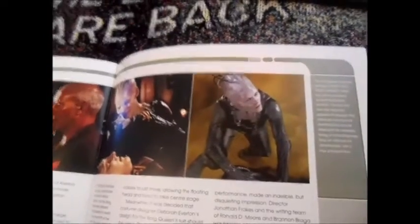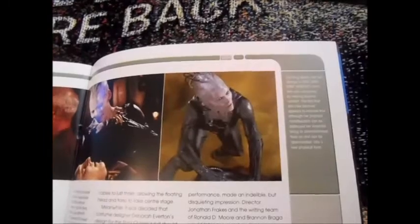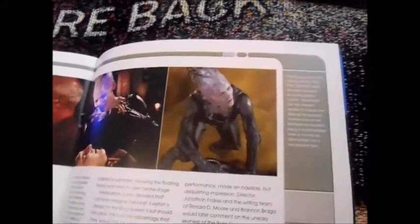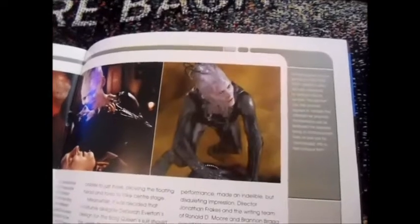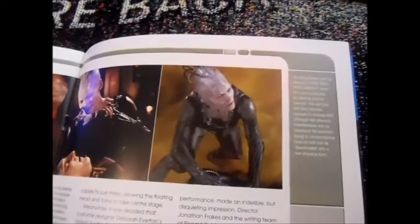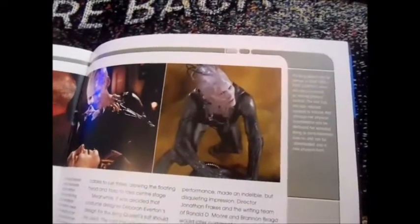So Data actually busted that plasma coolant, and she later returns. The fact that she later returned appears to indicate that although her physical manifestation could be destroyed, her essential being, her consciousness, could be downloaded into a new physical form.